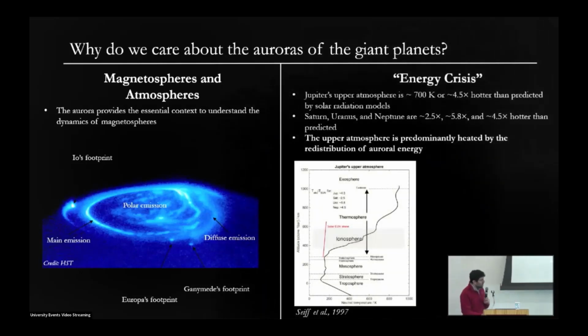Now, another reason, not necessarily a more important one, but broader in the sense that we can learn something more about planets and exoplanets other than Jupiter, is the so-called energy crisis. Now, as I mentioned, Jupiter is so far away from the sun, and so if you were to model its atmospheric temperature based on the interception of solar radiation alone, you would estimate something that is maybe less than 200 Kelvin. Okay, and I should say that in the x-axis we have temperature, and in the y-axis we have altitude. So we're going down, and you look at the upper atmosphere here. Solar radiation models tell you that it should be less than 200.